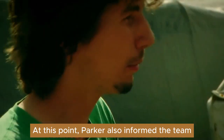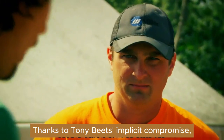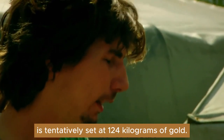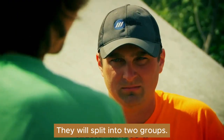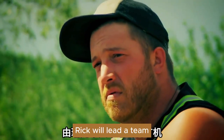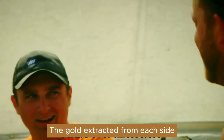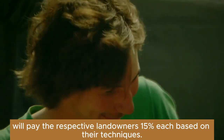At this point, Parker also informed the team about the most concerning annual goal. Thanks to Tony Beat's implicit compromise, Parker's annual goal for this year is tentatively set at 124 kilograms of gold. Parker selected another mining site in the Indian River area. They will split into 2 groups. Rick will lead an old-style wash plant to conduct gold panning in the Indian River area. The gold extracted from each side will pay the respective landowners 15% each, based on their techniques.